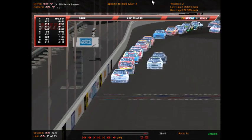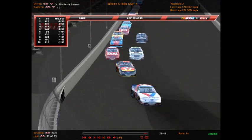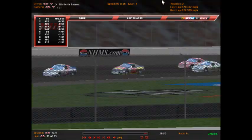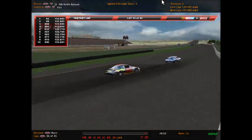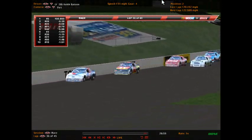Off turn number 4 they come. 10 laps to go here in the Bass Pro Shops 300. Average speed so far, 105.86 in this race. Fast lap on the race is being held by Cole Deaver so far at almost 123 miles per hour.